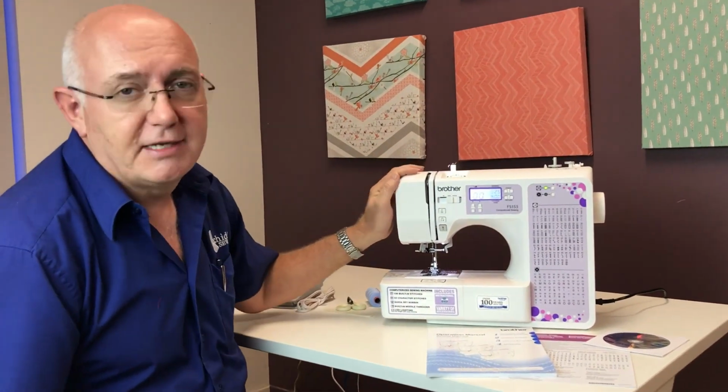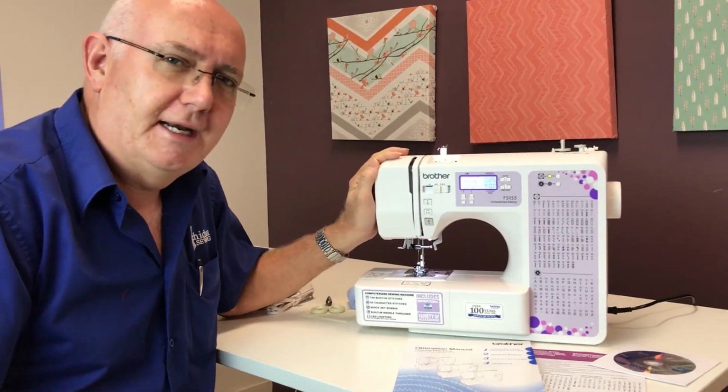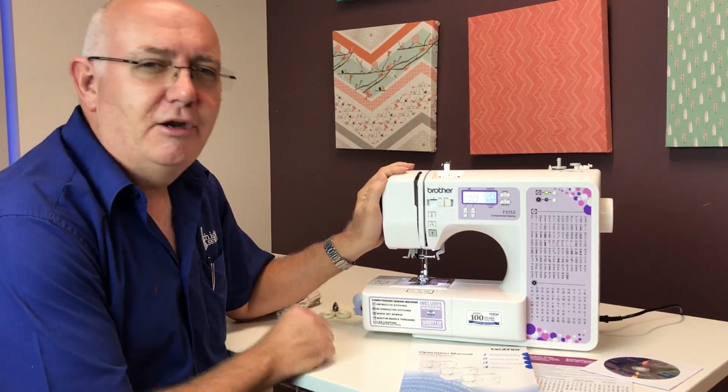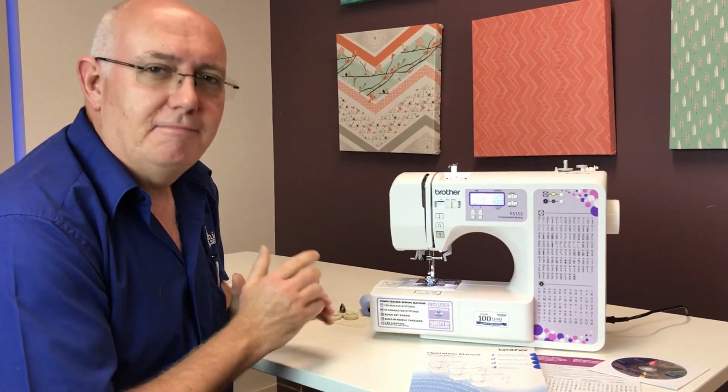It's called the Brother FS155, and this is a 155 stitch machine. Now you may think, I'll never use 155 stitches. You probably won't, but it doesn't matter, they're there, and you can grow into this machine if you wish. The key thing is, though, it is a computerized machine.